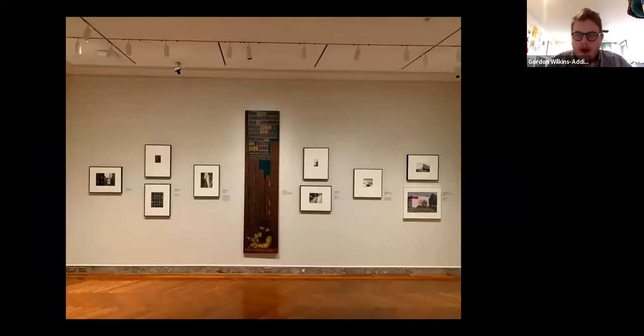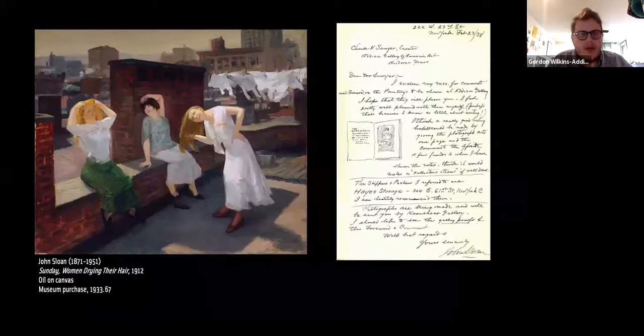We also have photography embedded throughout the installation. This wonderful Martin Wong painting anchors the center, surrounded by images of the industrialized landscape. On the left-hand side, really focused on New York, and on the right-hand side, focused on New York and then also the West and the South. And there are images by Louis Baltz and Robert Adams, among others.